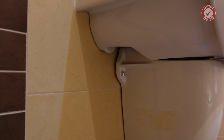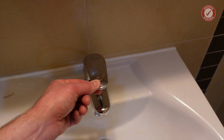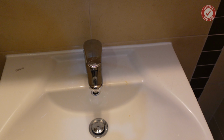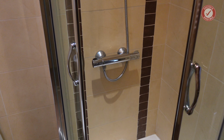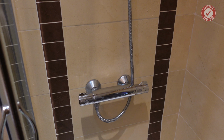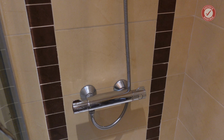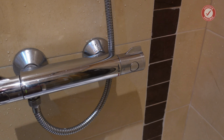Fixtures and fittings, I'm not sure what that is. That is a Vidimaya or Vidinia or something. I'm not familiar with that, but it seems a decent enough kind of mixer tap. And in the shower, we've got my old favourite. Not only a Grohe shower valve, but it's exactly the same Grohe shower valve as the ones that we've just fitted in our renovation property.